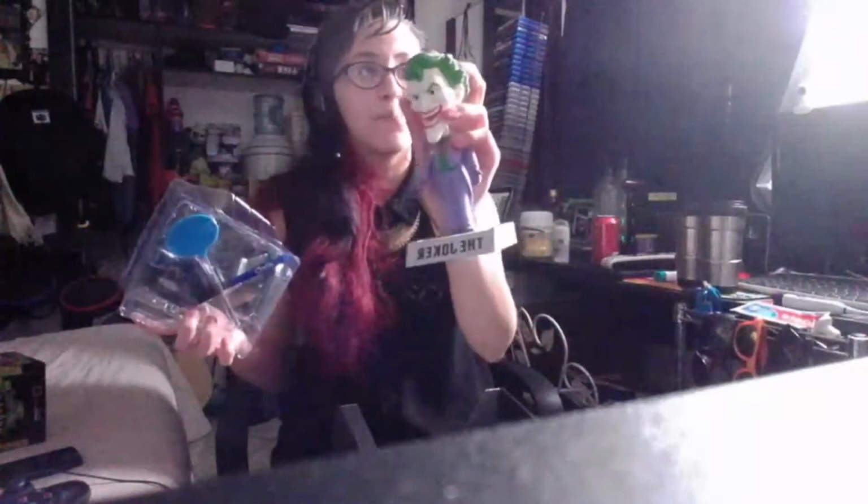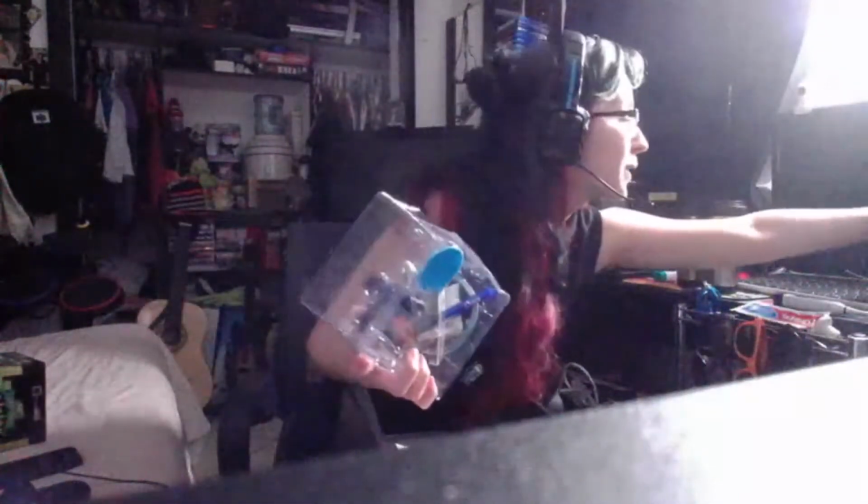I have so many Batman things already. Like, do you see this? That's one. And then two, Joker. And I'm working on more. I want more. I want Harley Quinn really bad.